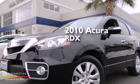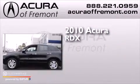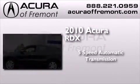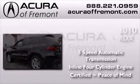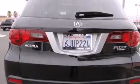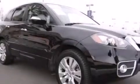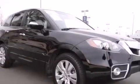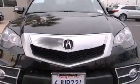This is a certified pre-owned 2010 Acura RDX. This crossover has a 5-speed automatic transmission and an inline 4-cylinder engine. Its top features include Bluetooth cell phone integration, a rear view camera, a sunroof, high intensity headlights, commercial free satellite radio, a turbocharger, traction control and stability control systems, aluminum wheels, and a tire pressure monitoring system.